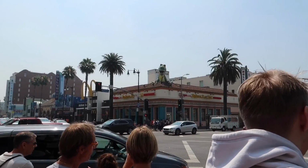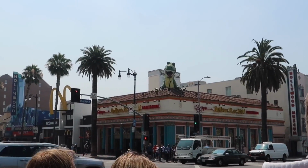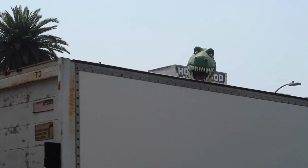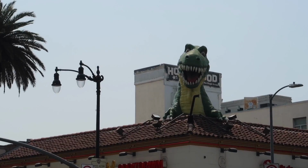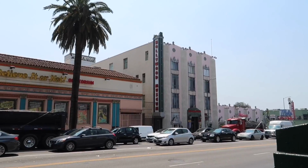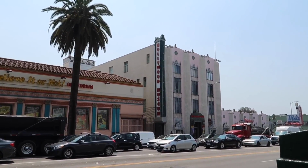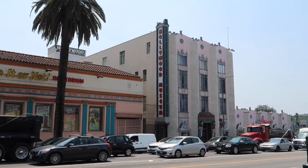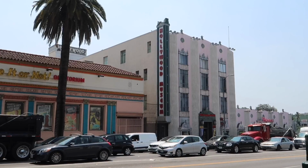There he is across the street, staring attentively. Why don't you take a picture? It'll last longer. First place on the agenda, the old Max Factor building across the street there, now home to the Hollywood Museum. Welcome everyone, Adam the Woo here, trying something a little bit different today.